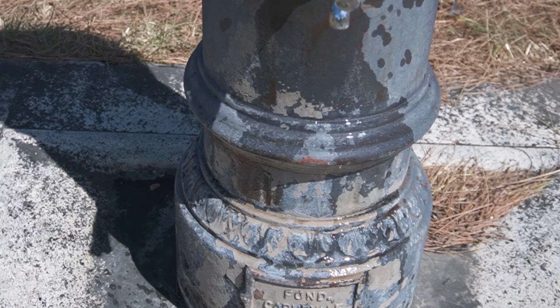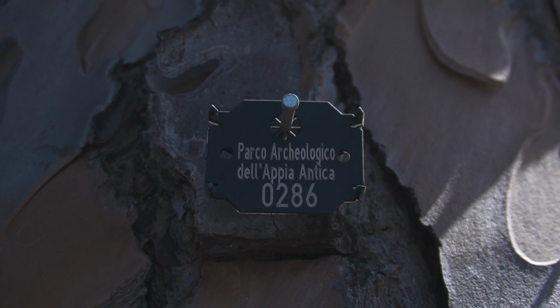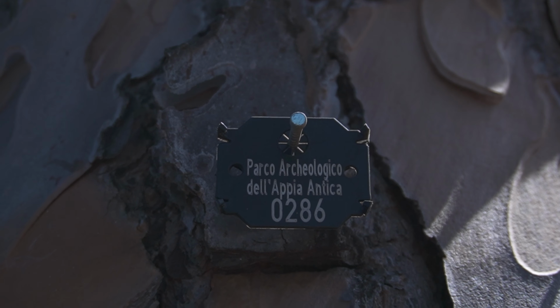Let's continue. So there's a little sign nailed to this tree, so it says it's part of the archaeological part of the Appia Antica, so that's the old Appian Way. Yes, I guess the Appian Way part covers a lot more than just the Appian Way, because this is not the Appian Way, but the Latin Way.